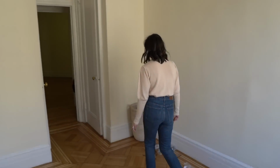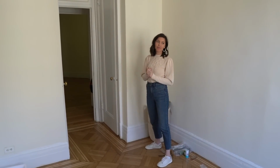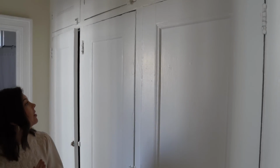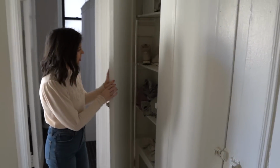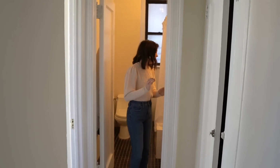But this is a little mini bedroom. I might try, or office type. I honestly might put my desk here, but this would be a good guest room. One thing, these are all like little storage closets. Yeah, this too is so very convenient. Very, very convenient. But this is a little mini hallway that connects the bedrooms. And then our 1 bathroom is right here.